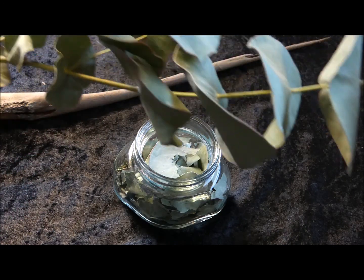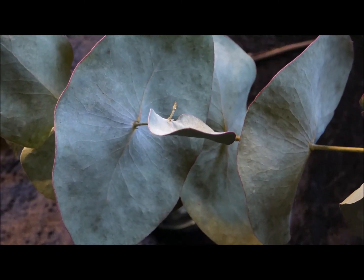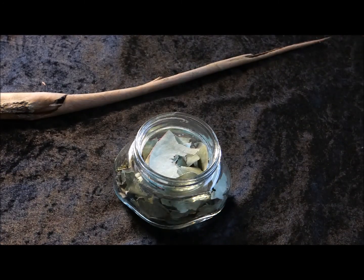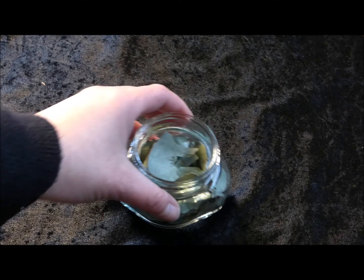I have used eucalyptus for many years, and look at the size of that leaf there. Isn't that gorgeous? We're lucky over here because we can grow things like that. It's not a native to New Zealand. This would have come from Australia, no doubt, but still, I'm very thankful for it.